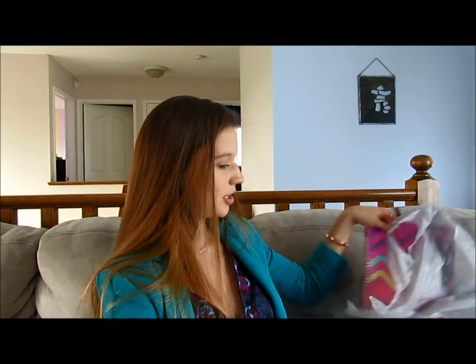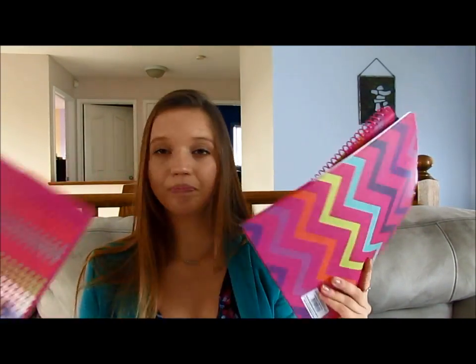Then I got this print also with a binder, and then I just got a fun chevron print. And these ones that don't have the binders with them, this print and this print, will be for the classes I am taking in the fall.